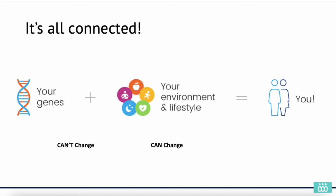All of these risk factors are connected. Our family health history is really more than just our genetics. Our genes interact with our behaviors and our environment to cause disease. So together, these risk factors all inform our family health history.